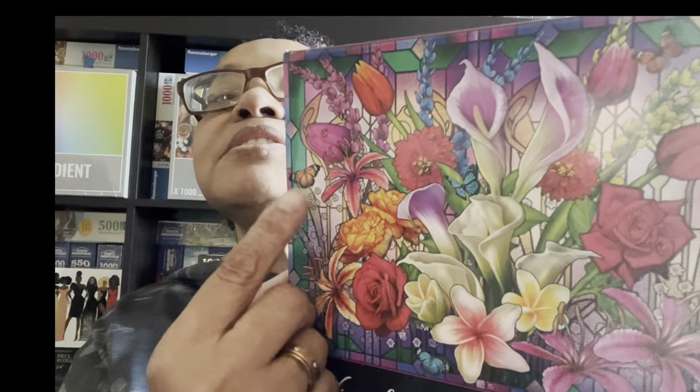I don't envision this being super, super hard, but it might be. I noticed that there are a couple of butterflies hiding in this picture. There's one here and there's one up there. The lilies are just beautiful, and there are also roses and other flowers in the picture. So this is increasing my collection of Vivid puzzles by Buffalo.